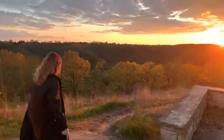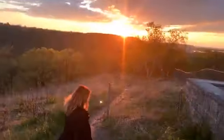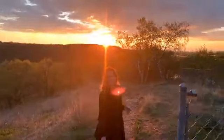Be careful on this trail. It's a hiking trail, so you probably need reasonably good shoes for it, but it's not that bad. Don't come if it's raining. The trail's going to be slippery if it's raining.